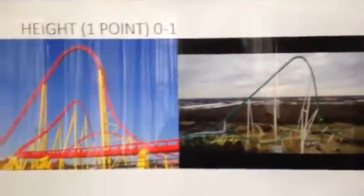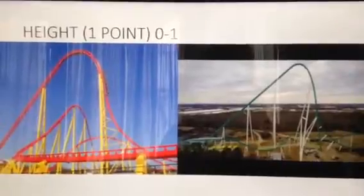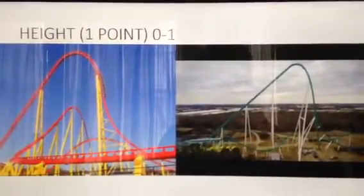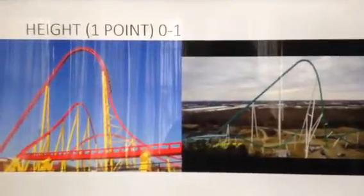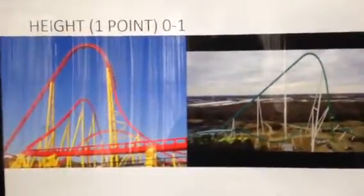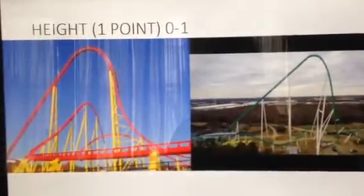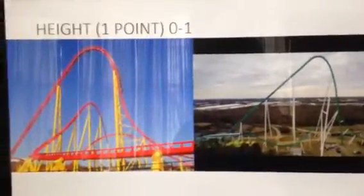a point. And by the way, I started a new pointing system. The more important the category, the more points it will be worth for each roller coaster. It's getting a little bit boring just putting 1 point for each category that a roller coaster wins. So for example, one category may be 3 points, another may be 2 points. And then the weaker categories that don't really matter will be 1 point.